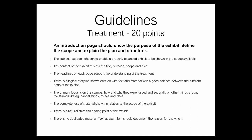What are you trying to show? And just saying, well, I'm showing a first issue or second issue of some country. Well, no, that's not enough. What are you trying to do to show in this exhibit? You also have to define the scope, and you'd be surprised how many exhibitors don't do that.